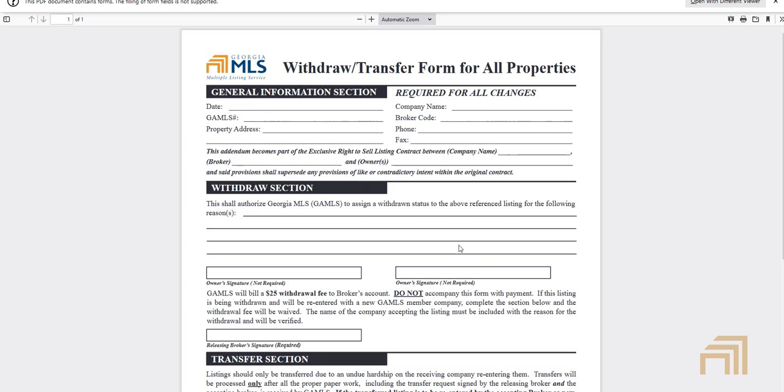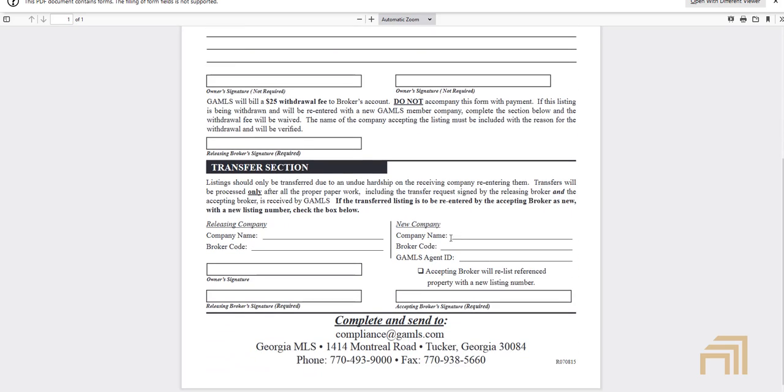Also worth noting, on the bottom half of that form that we had for the withdrawals, if you would like to transfer a listing, you can go ahead and fill out the bottom half of that page there. Keep in mind, we will need the information from the releasing company, meaning company name and broker code, with the broker's signature for the releasing company and the new company.